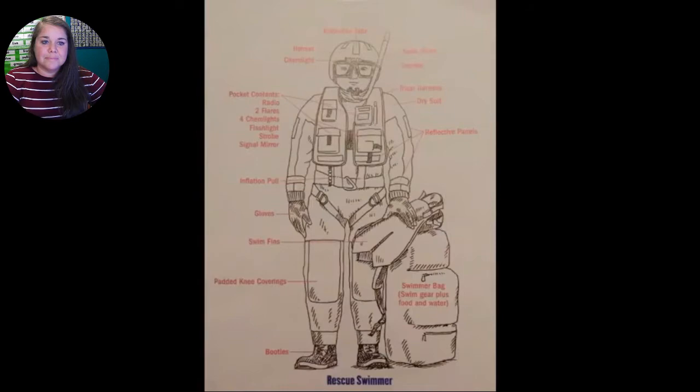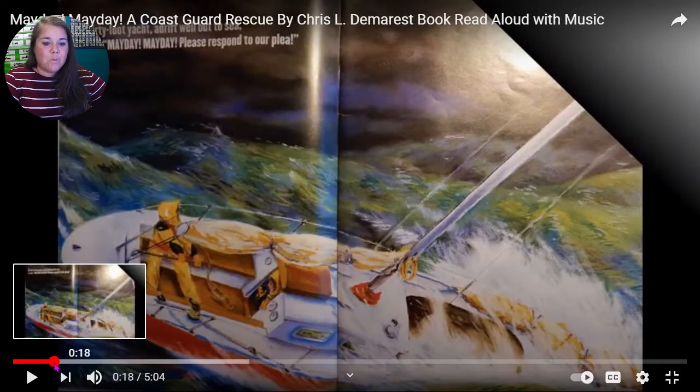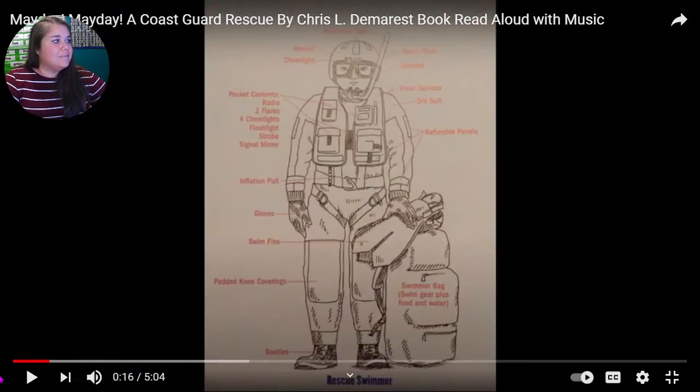This is a picture of a rescue swimmer and the name of all of his equipment. Now, what do we call this? What does it show? This picture shows a diagram. The diagram shows a rescue swimmer with all of the equipment he or she has to wear. These are labels. They name all of the equipment.